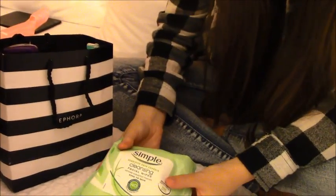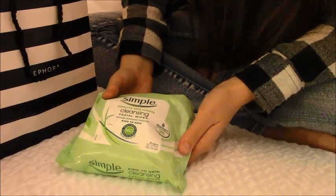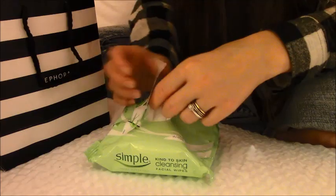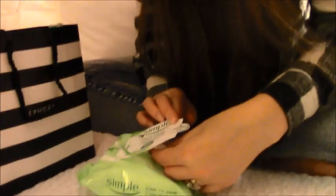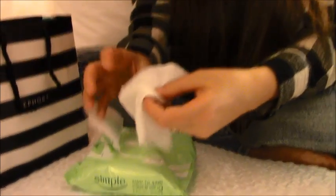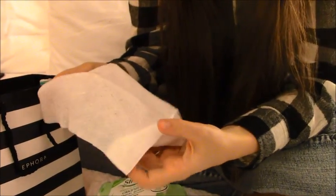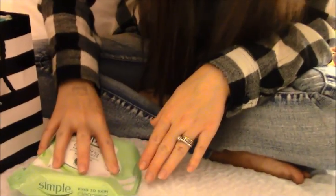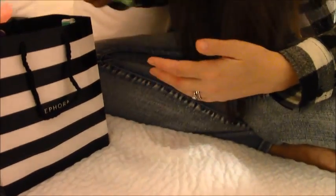So I just started using these. I was using e.l.f. brand makeup remover cloths, but they were hurting my skin. So I really like this brand Simple because it has less artificial chemicals and things in it, and it doesn't irritate my skin. So here's the cloth. It's got some oil on it that helps remove makeup. So these are really nice, and they leave my skin feeling nice and refreshed. No harsh chemicals. And I'm going to use this later, so that's why I'm stuffing it in like that, because I still haven't taken off my face from my show.